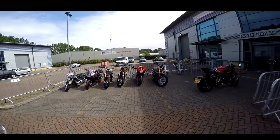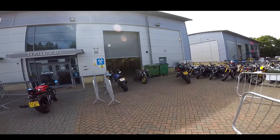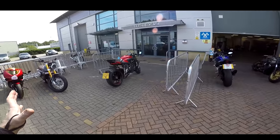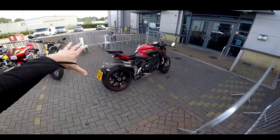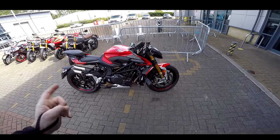Welcome along, guys. Well, I am in Bury St Edmunds. What on earth am I doing in Bury St Edmunds, you may ask? Well, I've come all the way to ride this machine. This is the new Brutale 1000RR.